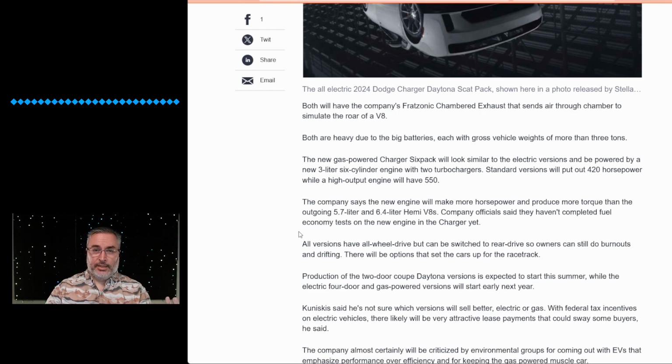I for one like to put leaded gas in my vehicles because lead makes everything taste better. Please don't eat anything with lead in it.